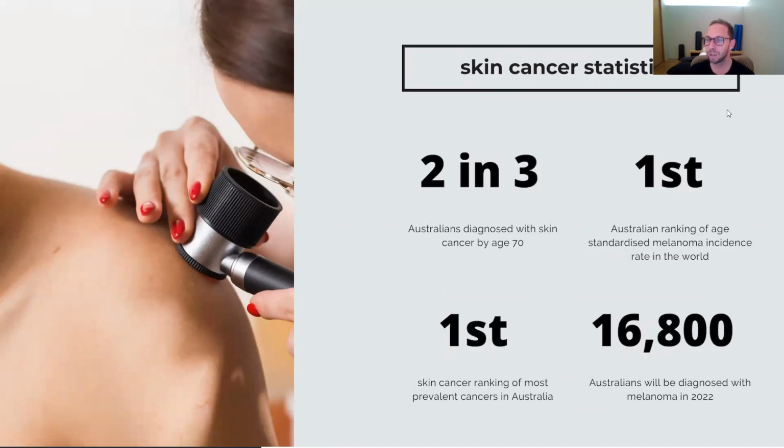All right, so before we talk about skin cancer checks and how they are integrated into workplaces and what they actually do for workplaces, let's have a look at skin cancer in essence and how it sits in the broader health and wellbeing spectrum in Australia and New Zealand.